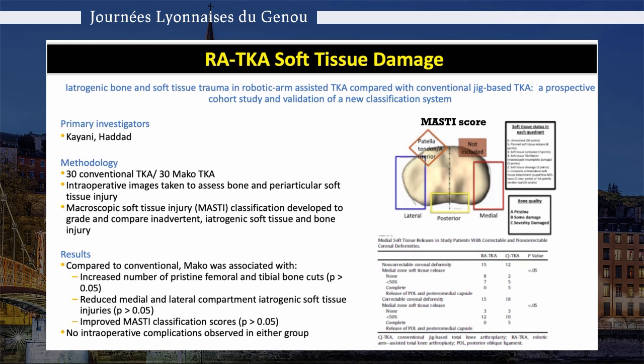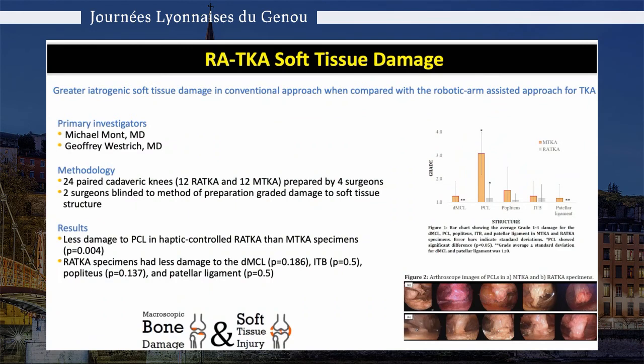According to a study by the group of Mont, there was less damage to the PCL, because with the haptic control we can really tune the bone cuts in front of the PCL, and so avoid PCL damage. And so the island that we maintain in the surgery is absolutely perfect.